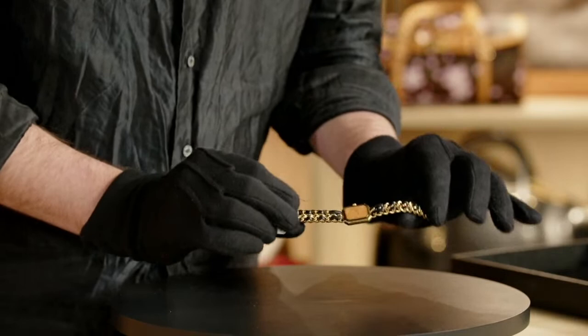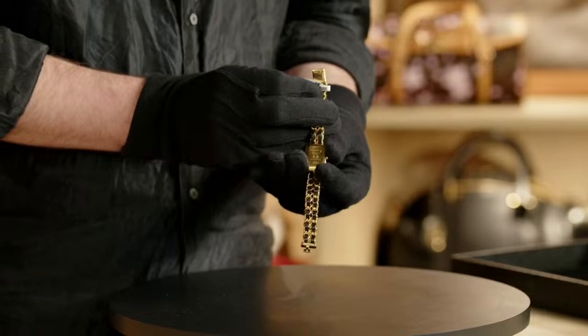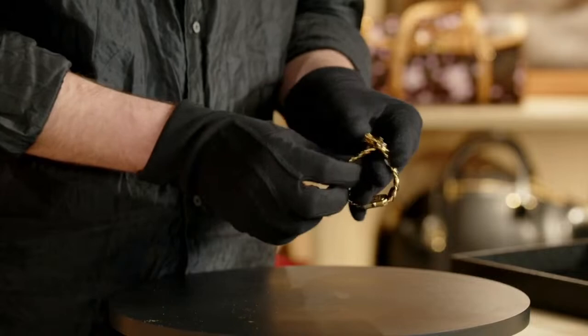Gorgeous, gorgeous, gorgeous. Battery operated. And then I love the way you see those two different layers of the leather woven chain strap. It's beautiful, crystal face as well. And then when you open it up, look at this.